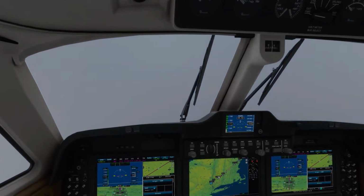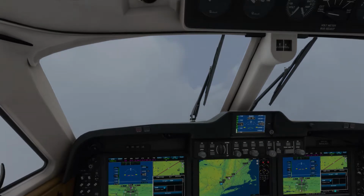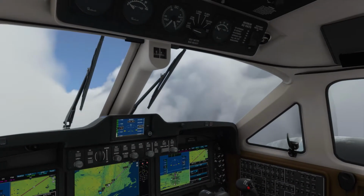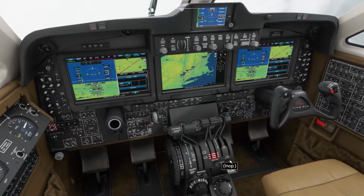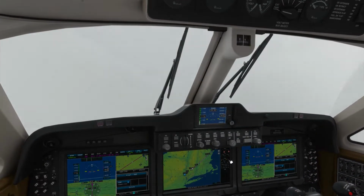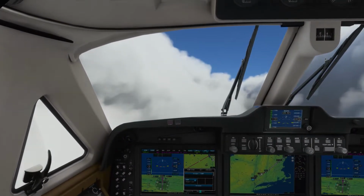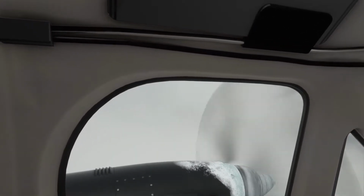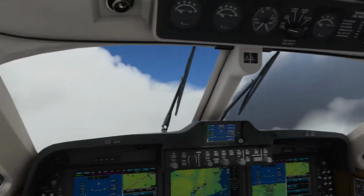It looks to be getting a little lighter outside, so I'm hoping for a bit of a reprieve. Should be reaching this upper cloud layer. There we go. Perfect, perfect, perfect. Awesome. That should help with some of the icing.